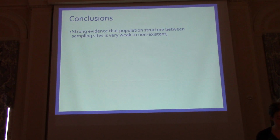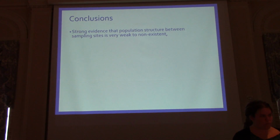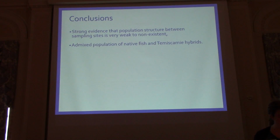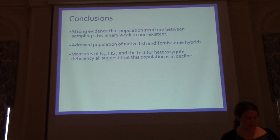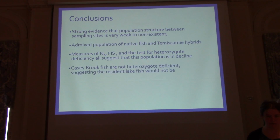So the population structure between sample sites is very weak to non-existent, and we can conclude that Upper Ausable Lake has a mostly admixed population of native and Temiskaming hybrids, parentage. Our measures of effective population size, FIS, and tests for heterozygote deficiency all suggested that the population's in decline. It's contracting or bottlenecking and there's likely inbreeding occurring. That was the most surprising result that we had.